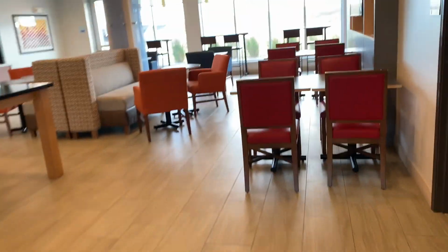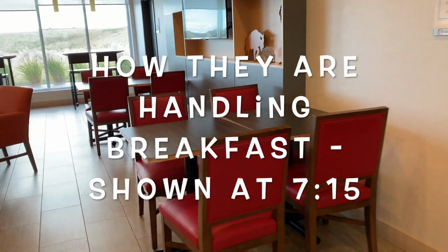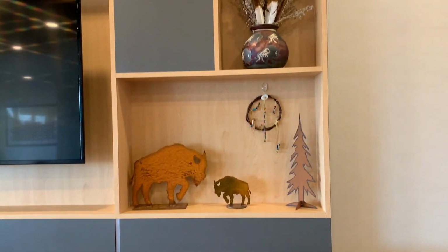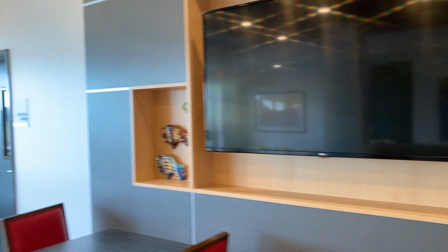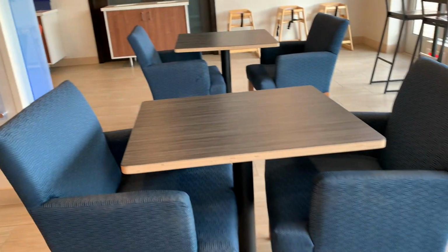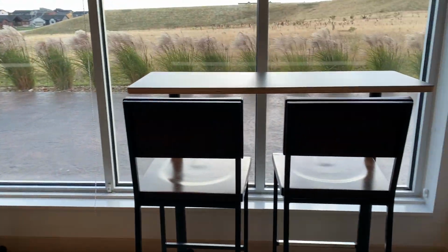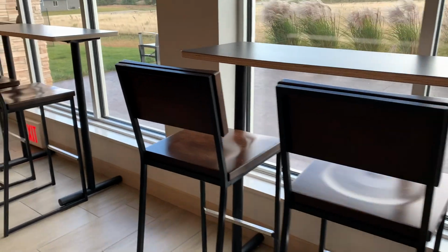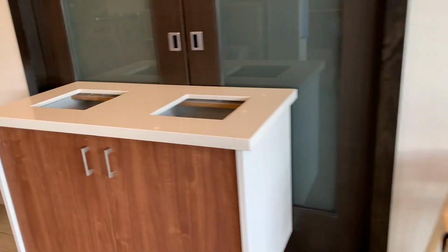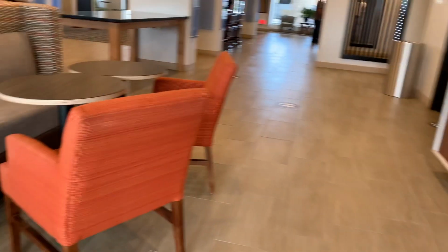Here's the lobby area for food. They do serve breakfast for their tables here. Television. There's some decorative art. So they have tables that seat 4 with some couches, some tables that seat 2 that look outside. Here's the trash, has a table.